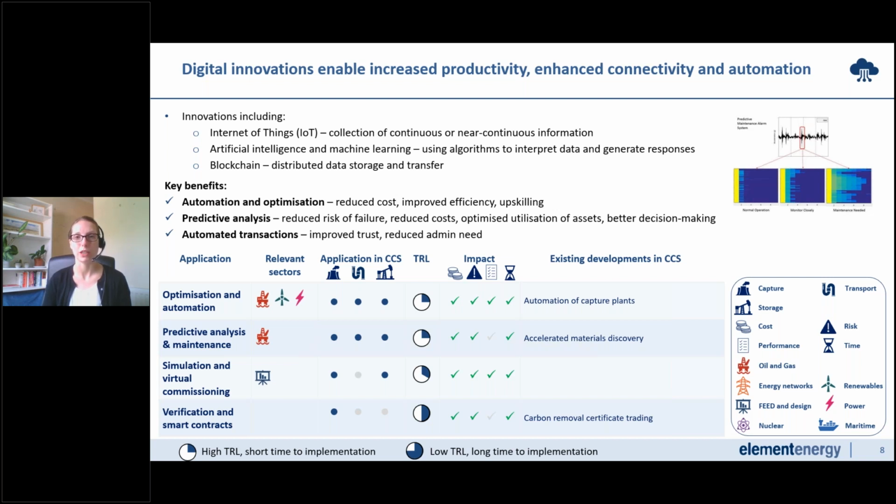So where you might predict behavior to enable insights, for example, on how best to use an oil and gas field in the oil and gas industry. Potentially that could translate to CO2 storage to allow better management of storage sites as they continue to be used.